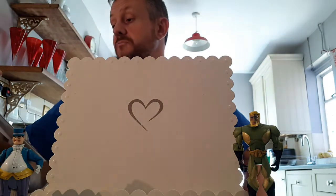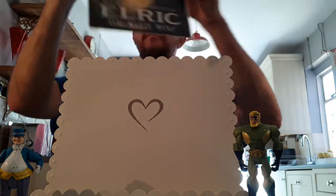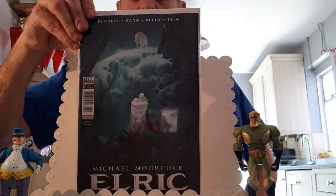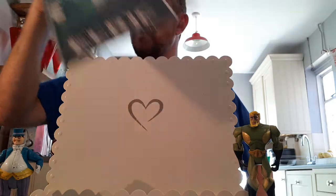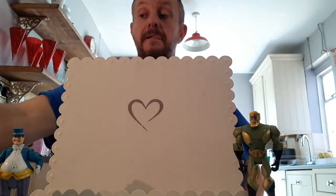And this is from Titan Comics. And this is Elric, the White Wolf. I read this one. It didn't grab me really, but the cover art is what's selling it. And this is the B cover from Julien Tello. Elric first appears in comic books, I believe, in Conan the Barbarian, issue 14, which I have.